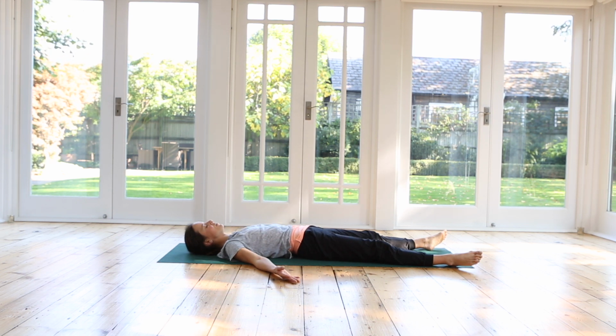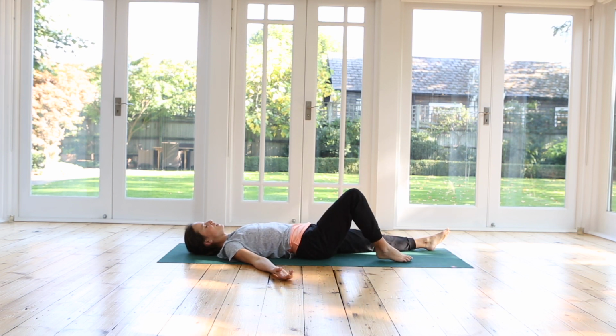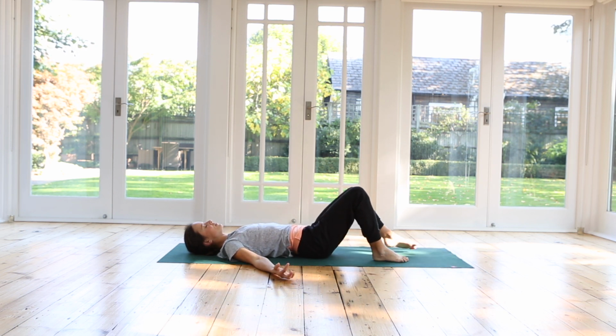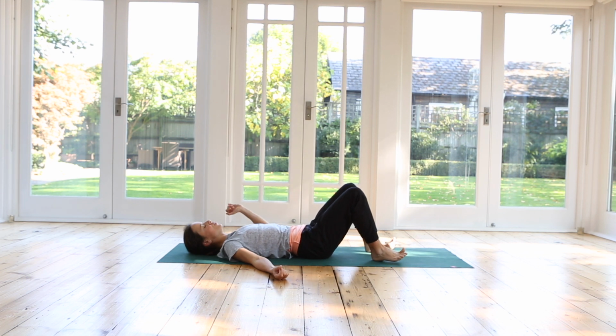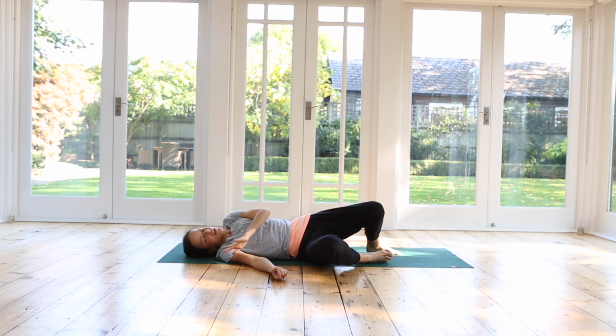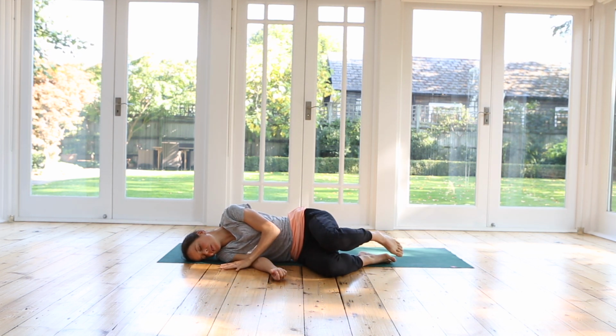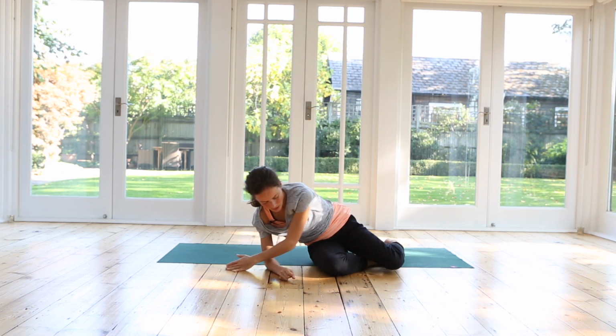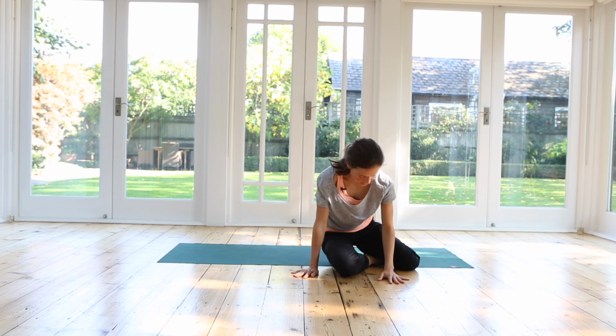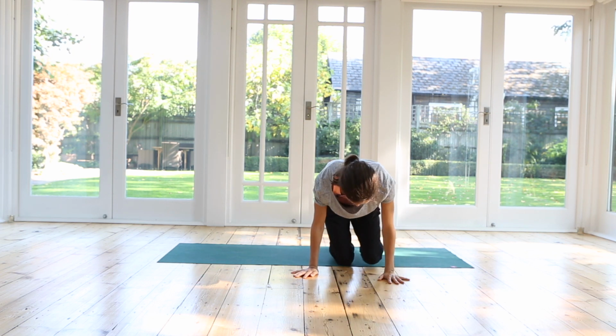Whenever you've had enough and you feel ready, you can bend your knees. You can wiggle your fingers, wiggle your toes, waking up the body gently. And then rolling onto your right side. Keeping your eyes closed, your focus very soft. And bring yourself up into a comfortable seat. Any seat, you can sit up nice and tall.